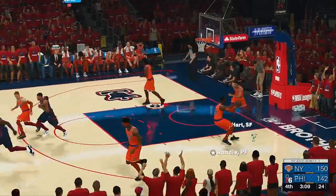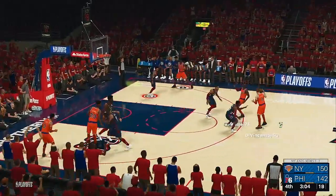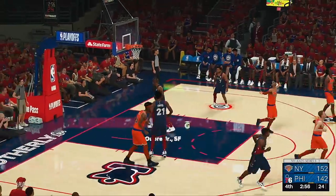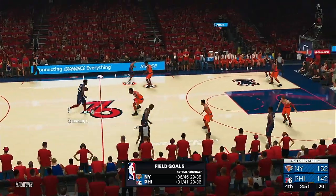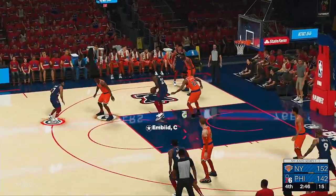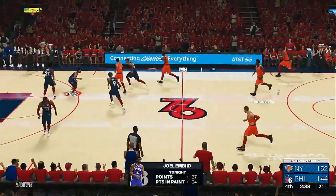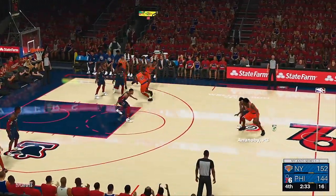Again, Philadelphia. Well, Kyle Lowry has spent his entire career finding open teammates. Inside. Hart, that's good. And the Knicks lead by 10. Moving it around, 8 of their last 10 coming off assists. There's Embiid. And the shot goes in. Embiid's got 37. Well, they're not behind because of this guy. He is putting on a tremendous run.